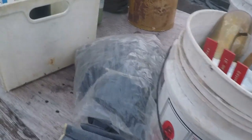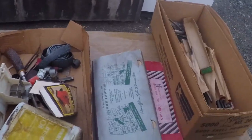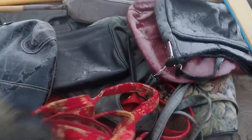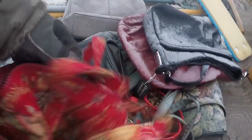Don't want the nails, but the bucket's kind of cool. Fishing box, nothing in it. There is a lot of stuff here. It's a repop. Oh, just what I was waiting to get. Some dead trees. Saves me the time of killing them.